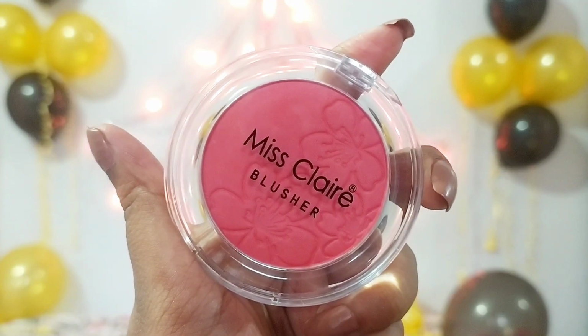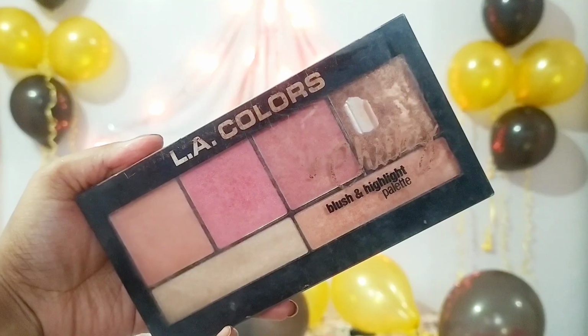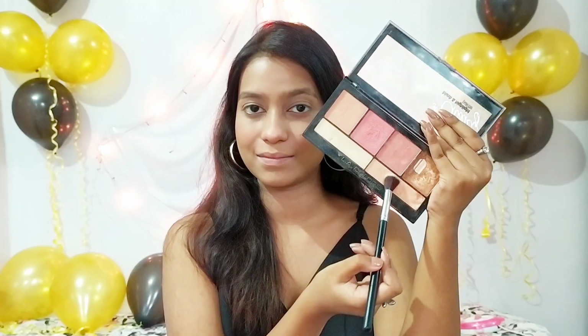as my jawline. Moving on to my favorite part, which is blush, I'm using the Miss Claire blusher in the shade 05 and apply it on the apples of my cheeks as well as the tip of my nose. Then I'm using the LA Colors blush and highlighter palette and mixing up most of the shades and applying it to my cheekbone as well as the bridge of my nose.